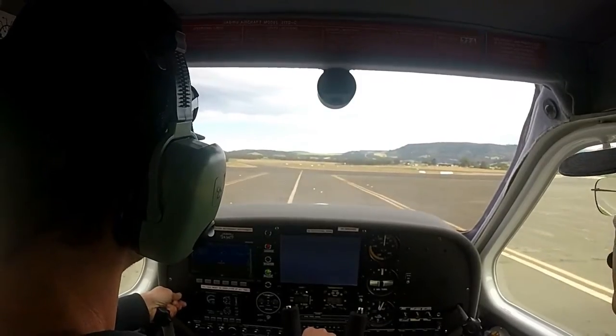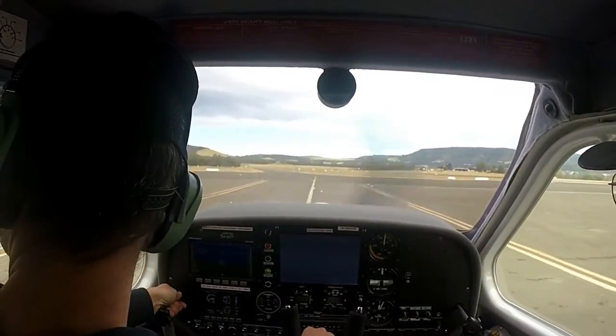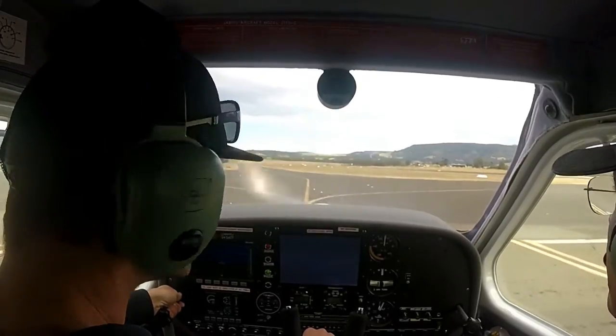Jabiru 5477, good afternoon, India, Charlie Sierra, we're an IFR Twin Comanche, we're just inbound at the moment. We'll be for a visual approach via midfield for right downwind runway 34.